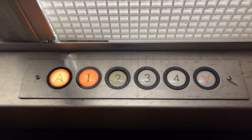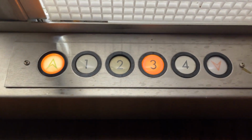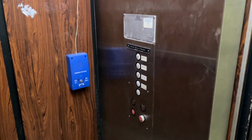Here we go up to 4. And the door closes immediately. Here we are down at 1. There we go. I'm not going to push a single button. Look at how far away I am from the car panel.